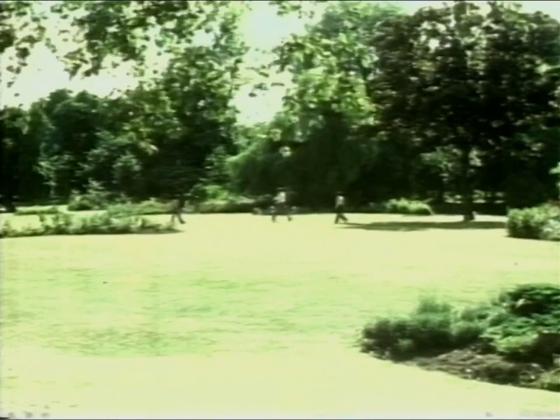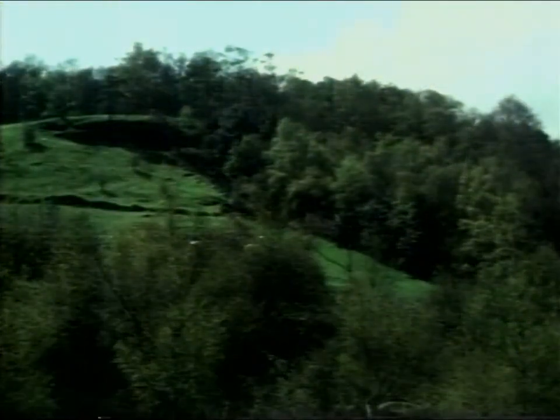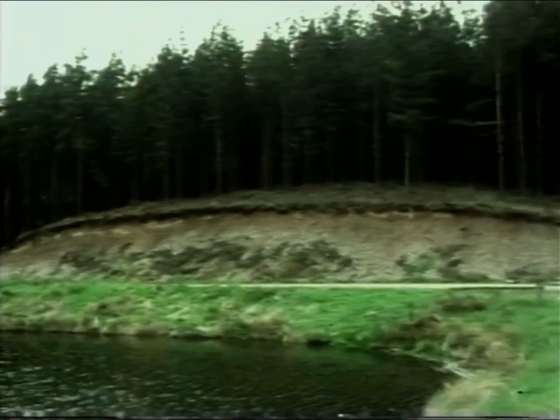In some cities, there are parks where lots of different kinds of trees grow. Quite often, you'll find clusters of trees growing together. These trees form a wood. This much bigger wooded area is called a forest. It stretches for miles and miles. It's been specially planted with trees that will grow quickly.